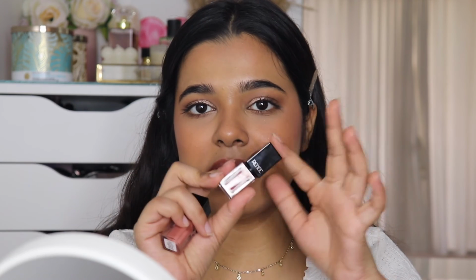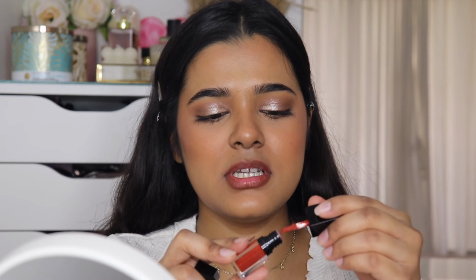So the nude shade that I have is Nice and Nude, and I bought the shade Oh Boy Brown. This is not at all brown, like it looks like a rusty red color. It's not a brown lip gloss. I don't know why they named it like that. Let's begin with this lip gloss because I don't think I've used it till now.